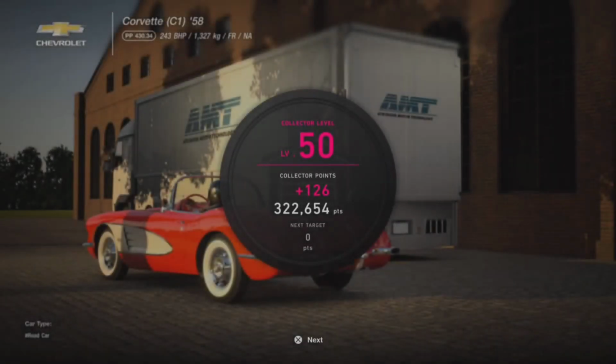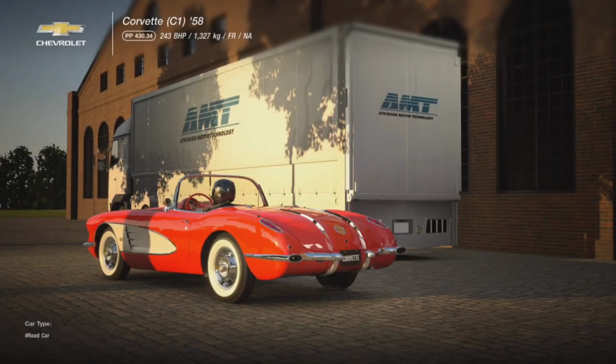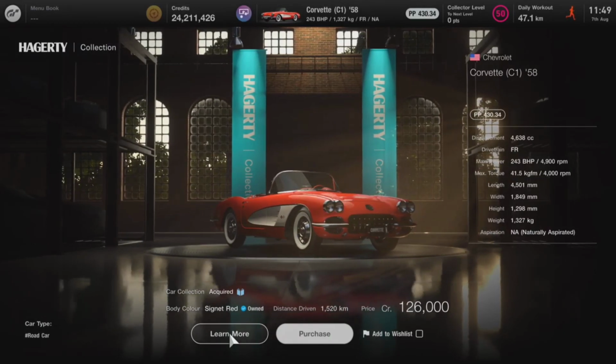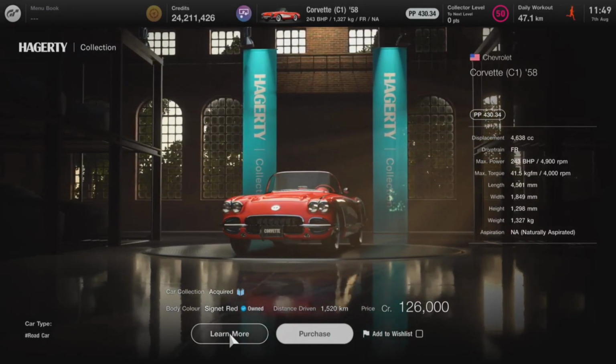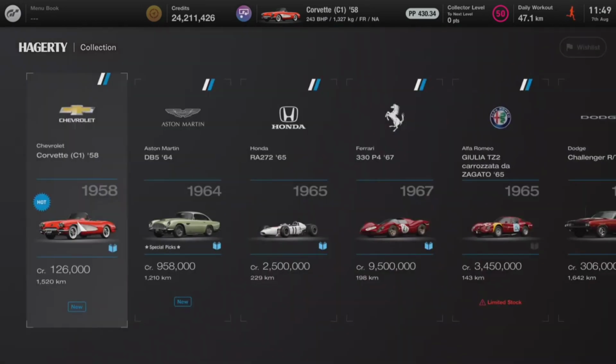Hello and welcome to the 1958 Chevrolet Corvette C1, one of the newest cars in Gran Turismo 7, and this vehicle is perfect to show you one of the biggest issues that classic American cars have in Gran Turismo 7.